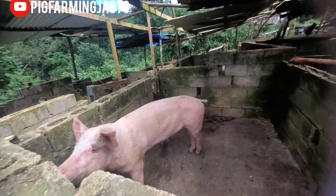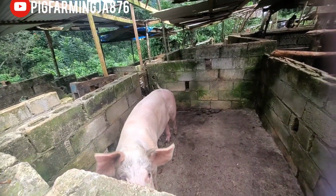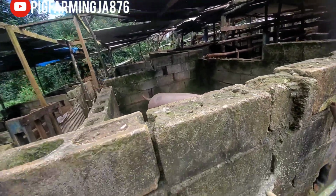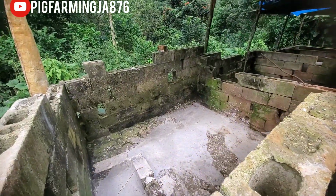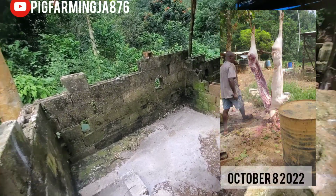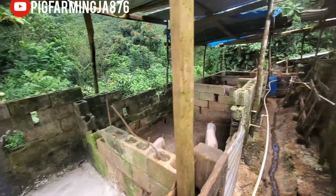So we put her in for brand service last week, so she's super pregnant right now. This is her. She's looking really amazing. Over here, the sow that was here, we butchered her about 2 weeks now. Probably her meat is probably eaten off.